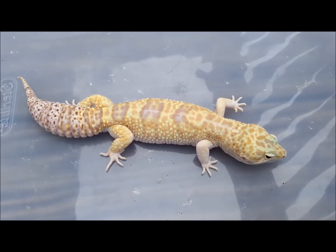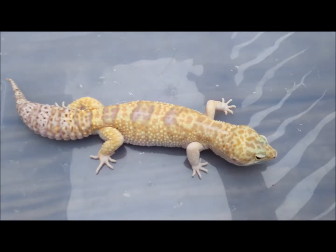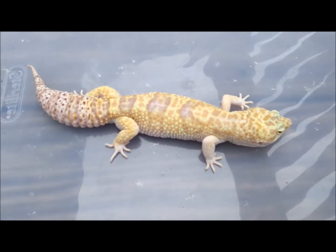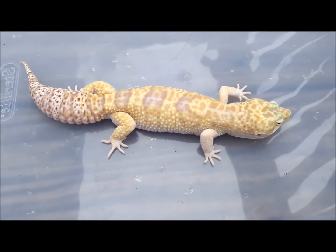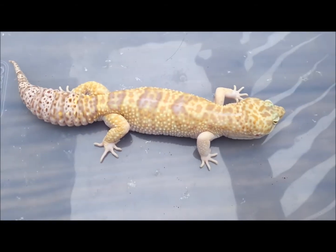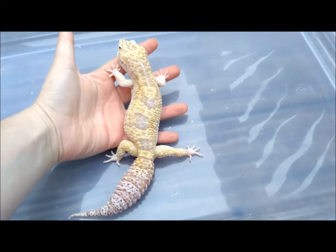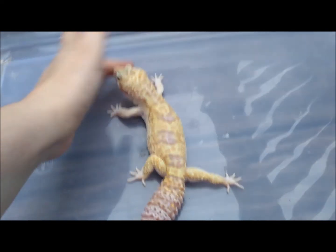So we'll see. I wasn't really super interested in Diablos, but since I have him, I might as well have fun with it. So he is actually fairly big. He is the biggest gecko in my collection, but he is not a giant. He outmeasures my true giant male by about 2/10 of an inch, and he outweighs him by about 10 grams. So he is a pretty hefty boy. See if I can pick him up a little bit. So I mean, he's a big guy. Super sweet though. That's all that matters.